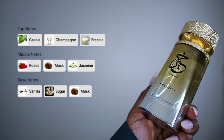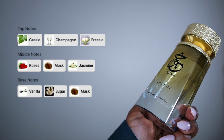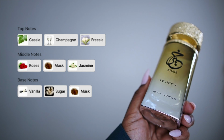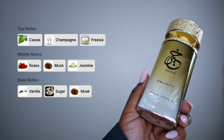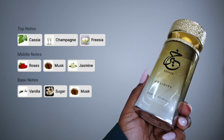The mid is also a lot more simplistic in this fragrance. You have rose, musk, and jasmine, and those are really the only mid notes. So this does not have the praline and the nectarine that really stood out to me in the original. And again, the base is not quite as hefty as the original. The base of this fragrance has vanilla, sugar, and musk.